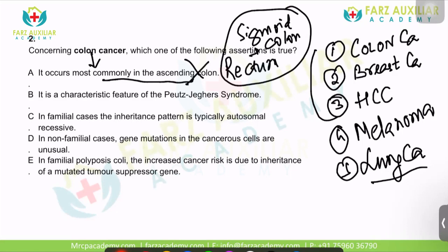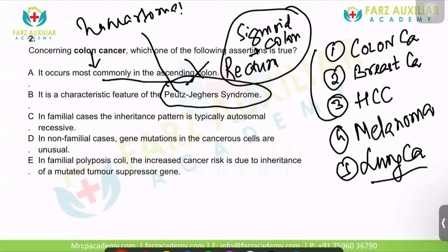Then comes, is it a characteristic feature of Peutz-Jeghers syndrome? So what do we see? In Peutz-Jeghers syndrome, we have hamartomatous polyps. So hamartomas appear as polyps in the stomach and the whole of the large intestine. So basically, they are benign in nature. They are rarely malignant. So it cannot be a characteristic feature.